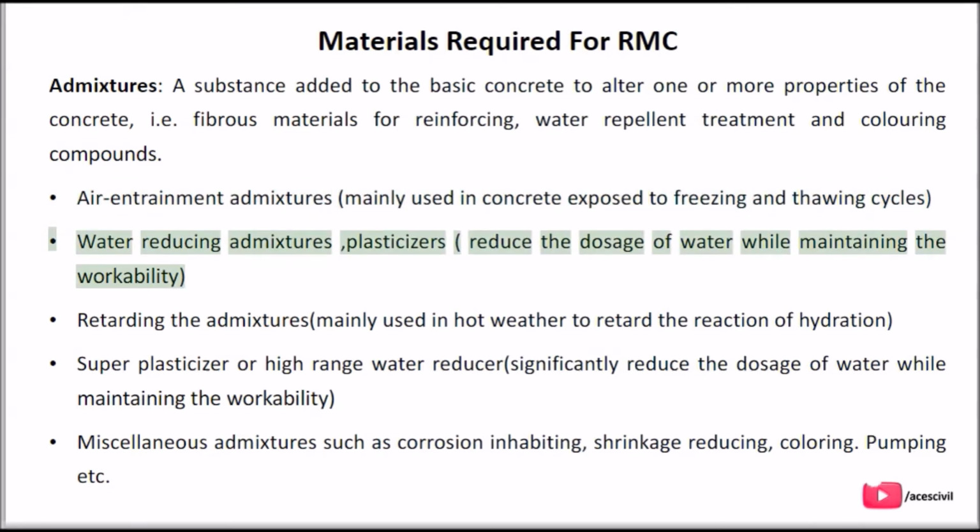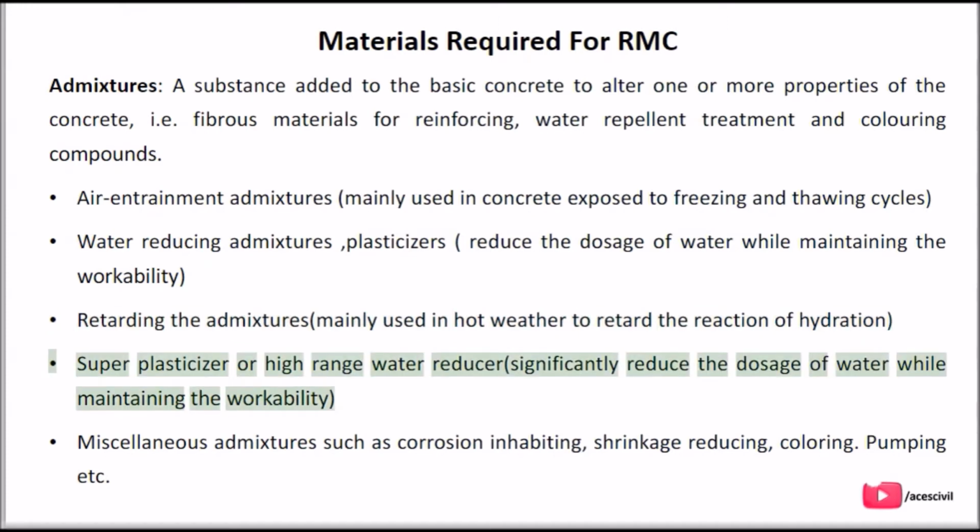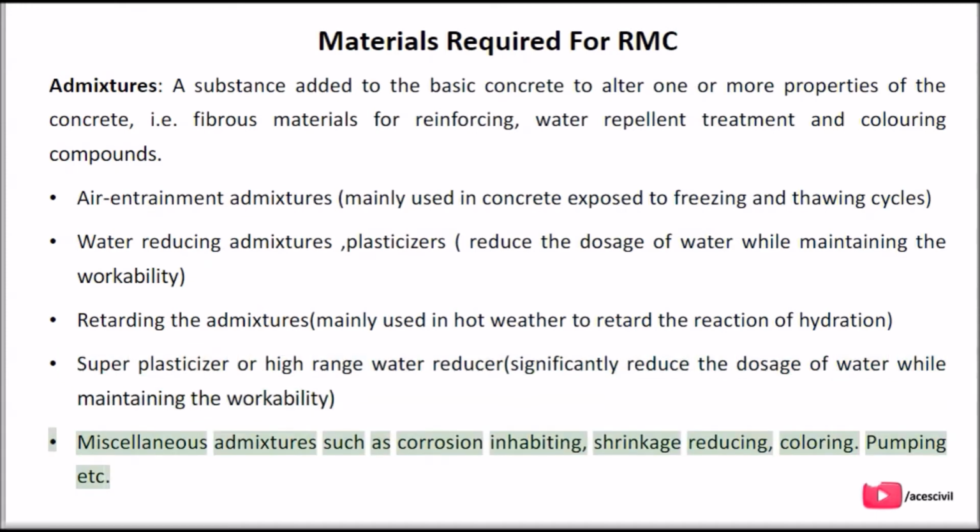Water-reducing admixtures, or plasticizers, reduce the dosage of water while maintaining the workability. Retarding admixtures, mainly used in hot weather to retard the reaction of hydration. Superplasticizer, or high-range water reducer, significantly reduces the dosage of water while maintaining the workability. Miscellaneous admixtures such as corrosion inhibiting, shrinkage reducing, coloring, pumping, etc.